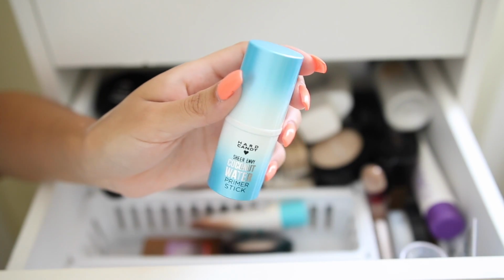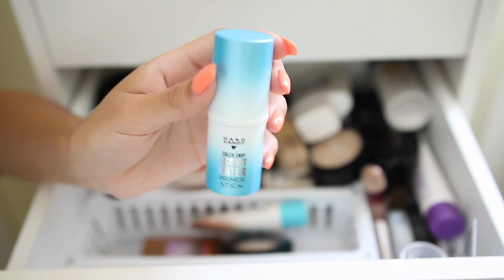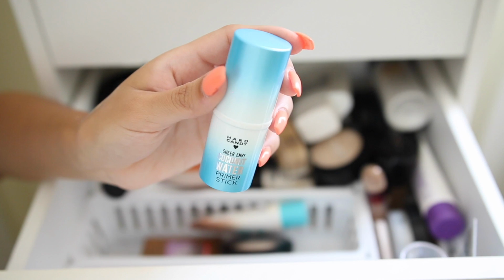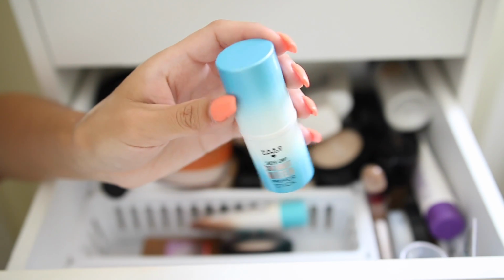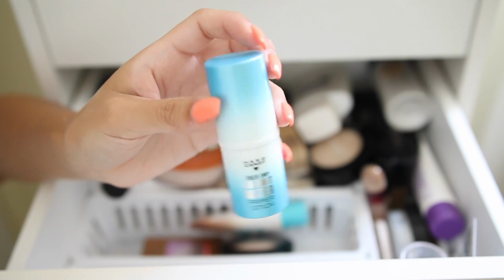The Hard Candy Coconut Water Stick. I've been using it lately, but it's not really out of this world amazing. It's just a hydrating stick. It does feel really cooling on the skin. I am going to keep this just to keep testing it out, but so far I don't see any transformation on my skin, but I'll keep it.